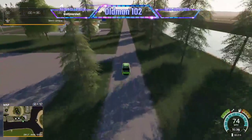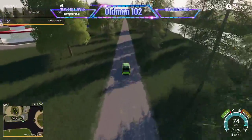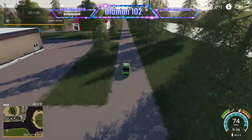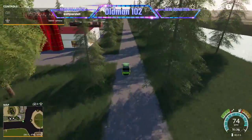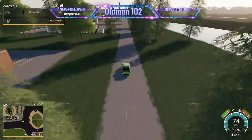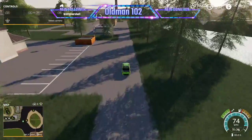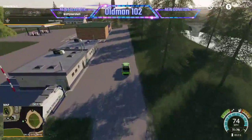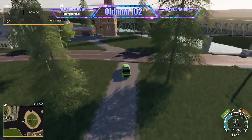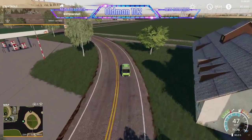Town is in the center of the map, yes. I'm trying to keep everything as close to the center of the map as possible, so it's much easier in single player. You're not doing a lot of driving, because it is a 16x map. So I'm trying to keep as much of the stuff as close to the center as possible. So that is what I have done in the center of town so far.